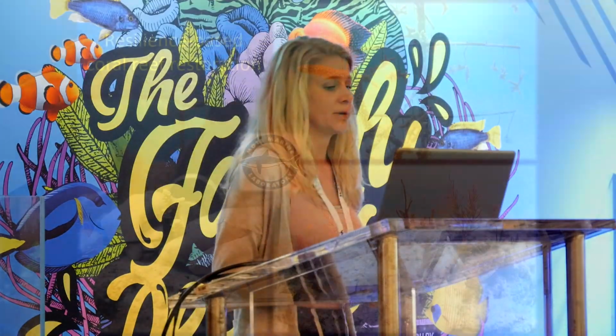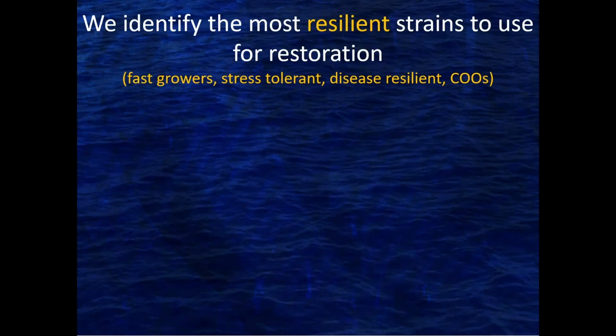So what are we doing to help these corals? Mote Marine Lab is dedicated to resilience-based coral reef restoration. What does that mean? Well, first of all, we identify the most resilient strains to use for restoration. These can be strains that we identify that are fast growers, disease resilient, or stress tolerant. The Florida Reef Tract has experienced a number of stressful acute events over the last years: cold water snaps, hot heat stress events that led to coral bleaching, disease, and we've lost a lot of corals. So a lot of what you actually see out there are the survivors. So it's sort of assumed that they've already gone through these really intense, stressful events, so they're probably more resilient. So we can use those to propagate further.